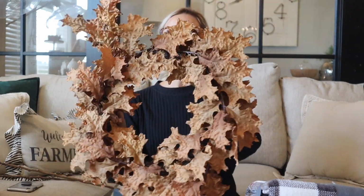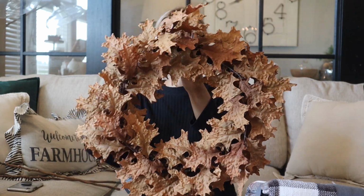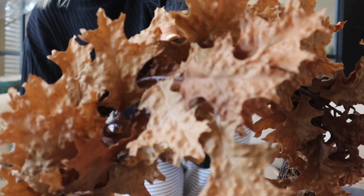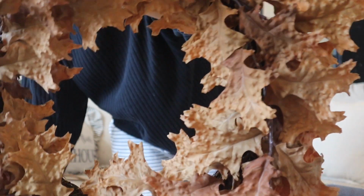Okay, and then I got this from Target. Y'all, this was a beautiful little wreath. Y'all know that I really like using real florals and preserved florals, but I loved this color, and I think this is going to go around my cow head dolly on my vent hood in the kitchen.